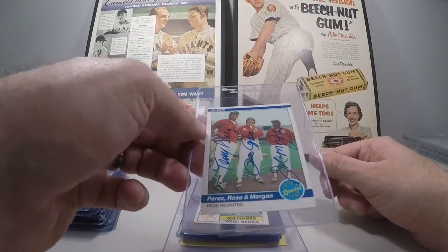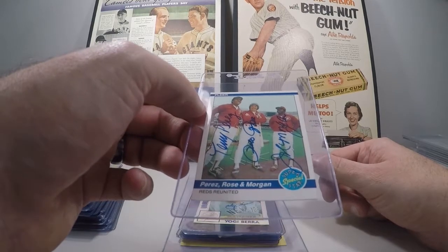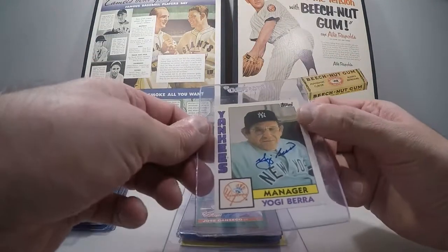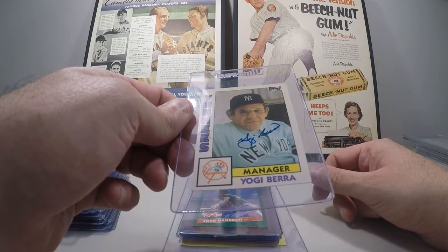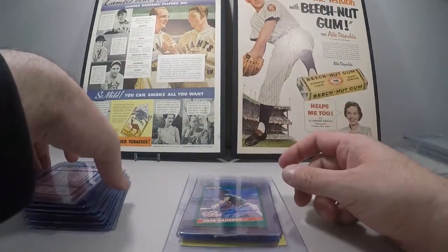Here's a 1984 Fleer, Tony Perez, Pete Rose, Joe Morgan, the Big Red Machine, but on the Phillies as they're just getting older and grayer. And unfortunately we lost Joe Morgan last year. And here we have a 1984 Topps Traded Yogi Berra, kind of like, not again, got to replace Billy Martin or whatever. Ridiculous.